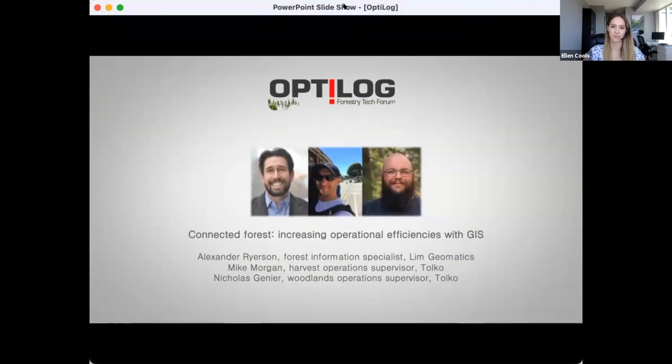So they will be discussing Tolko's experience with this technology, which brings geospatial data and imagery into the cabs of operations equipment and provides tracking and performance analytics to managers in the office. So take it away, guys.